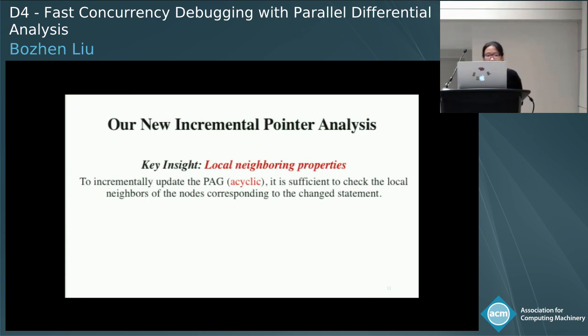So to overcome those performance bottlenecks, we developed our incremental pointer analysis. The key insight here is that we discovered some local neighboring properties. I'll first introduce some concepts.